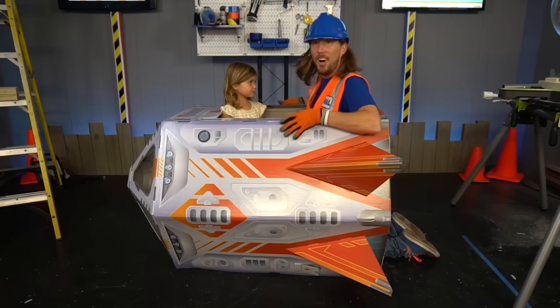Do you like this rocket ship? Yes, it's awesome. Oh, wow. That was awesome. Did you see how high these rockets flew up in the air? That was great. See what else we can find in this toy box. There we go. Let's drop those in there. Let's find some stuff. Oh, wow. Check this out.